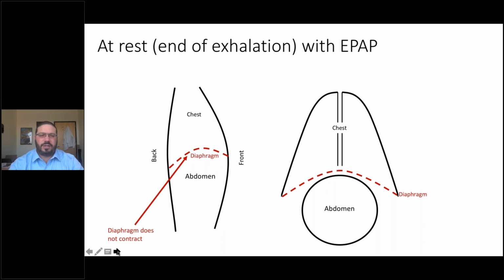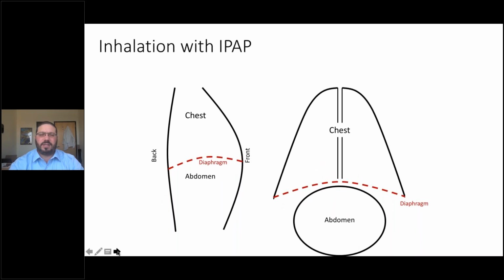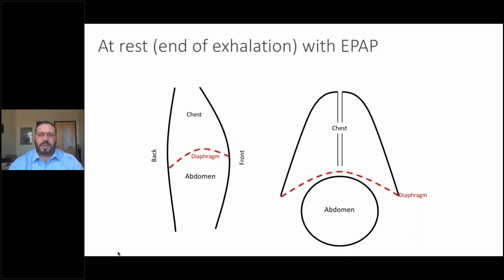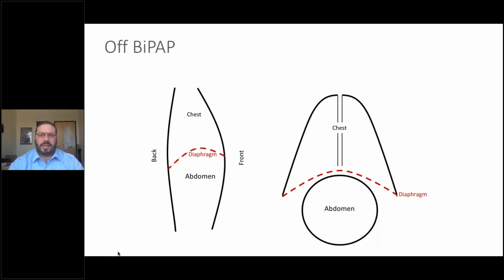Okay, so now I changed the letter from C to E. This is EPAP, or your expiratory pressure. This is the same thing as CPAP. You get a little bit of a distending pressure, but then you get your inspiratory pressure as the diaphragm contracts, and you can see you really inflate the chest nicely. Then you exhale back to your expiratory pressure, and then when you take your BiPAP off, say in the morning, you go back down to your resting volume.